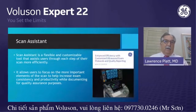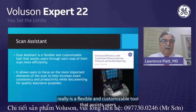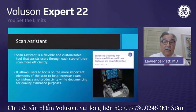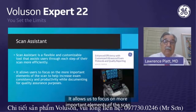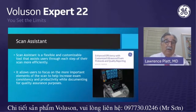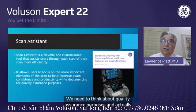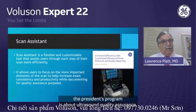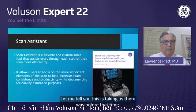Enter Scan Assistant. Scan Assistant really is a flexible and customizable tool that assists users through each step of their scan more efficiently. It allows us to focus on more important elements of the scan to increase our exam consistency and productivity while documenting quality assurance purposes. We need to think about quality assurance purposes, and actually in this upcoming Society of Maternal Fetal Medicine meeting, the President's program is about ultrasound quality assurance. Let me tell you, this is taking us there way before that time.